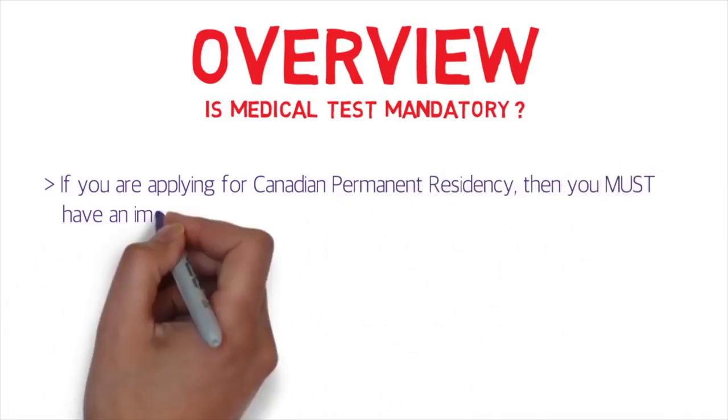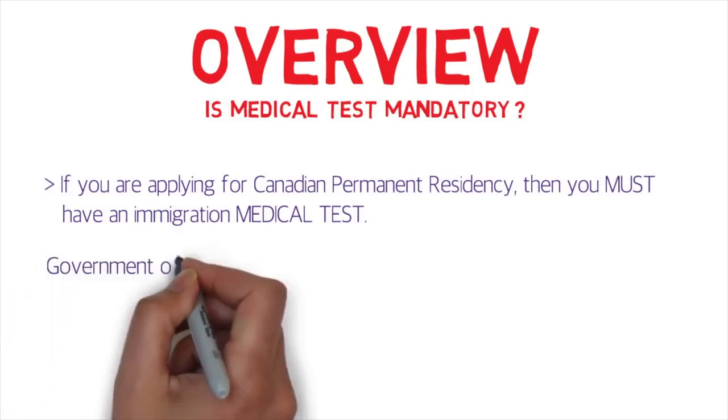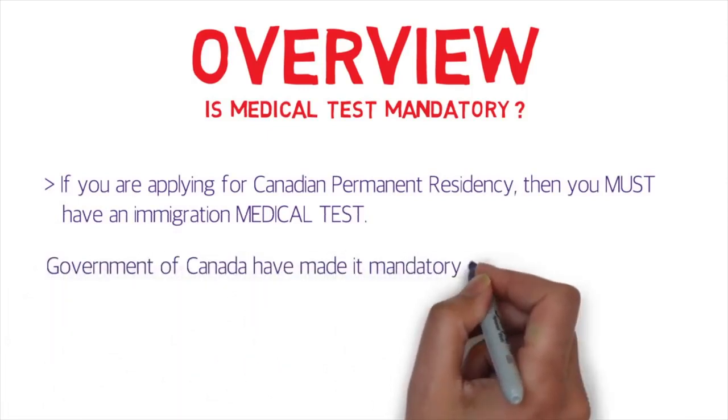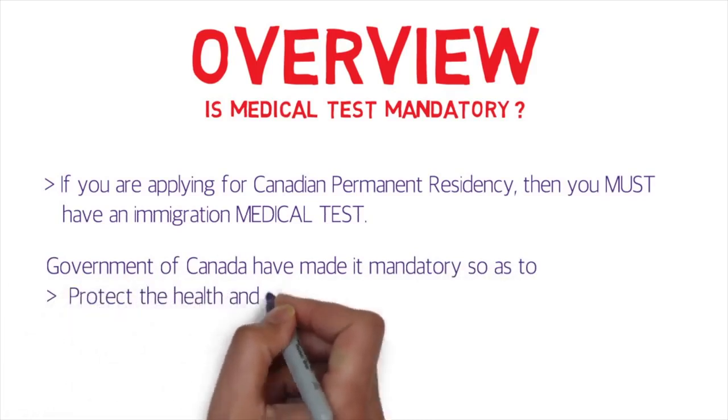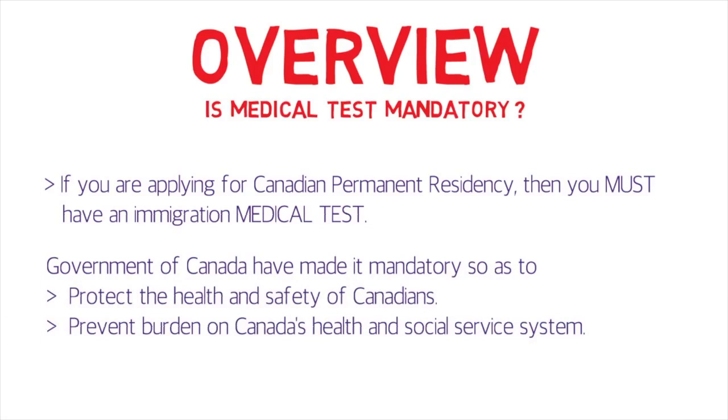Yes, if you're applying for Canadian permanent residency, then you must have an immigration medical test. The Government of Canada has made it mandatory so as to protect the health and safety of Canadians and prevent the burden on Canada's health and social service system.